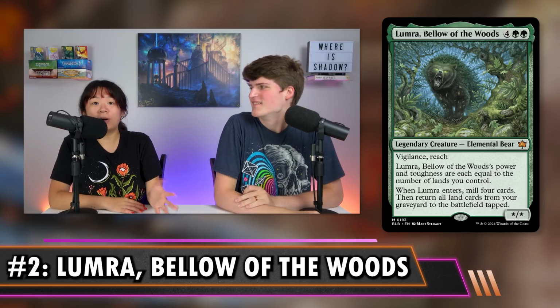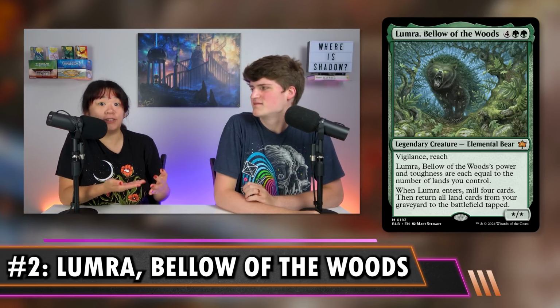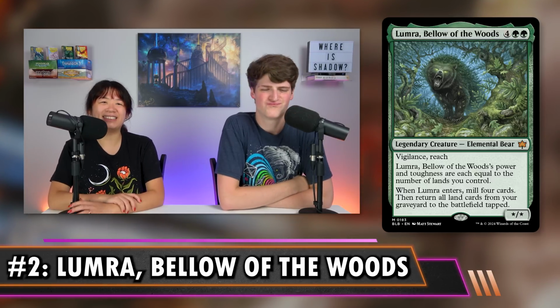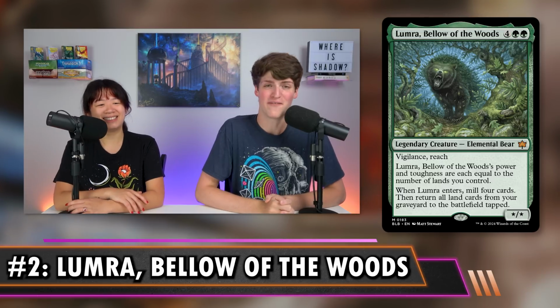And then 3 more go into the graveyard, so you're able to recur if you have those effects. It puts other cards in the graveyard too. Even in this scenario where you only hit one land, you still mill 3 other cards. It's just so much gravy. Overall, it's just so much advantage, and I really like this card. Maybe we'll have to slot it into a bunch of decks. Not maybe, it's definitely happening.